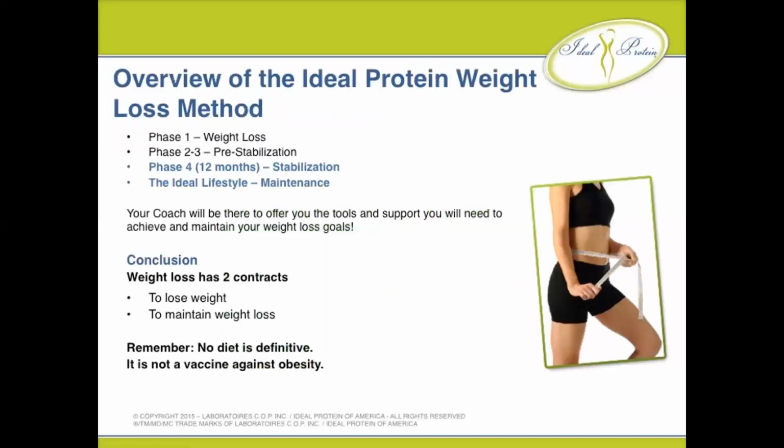dieter achieve that. After phase 1, after we reach that goal, we have what's called the pre-stabilization phase, phase 2 and phase 3, where we start to reintroduce foods. Phase 4 is a stabilization phase, and that can last up to 12 months. However, it's a phase that you're on your own. You're off of the diet as far as buying packaged food, unless that's something you desire.